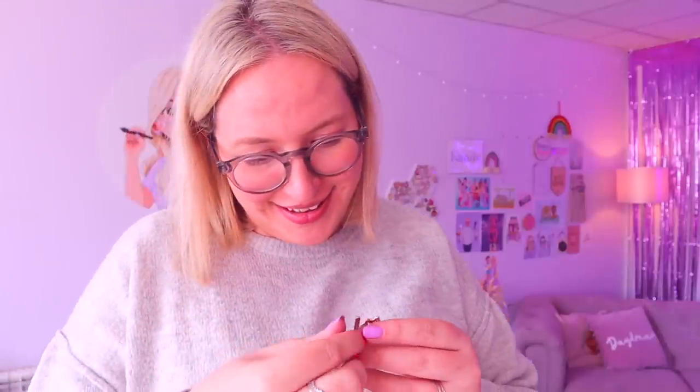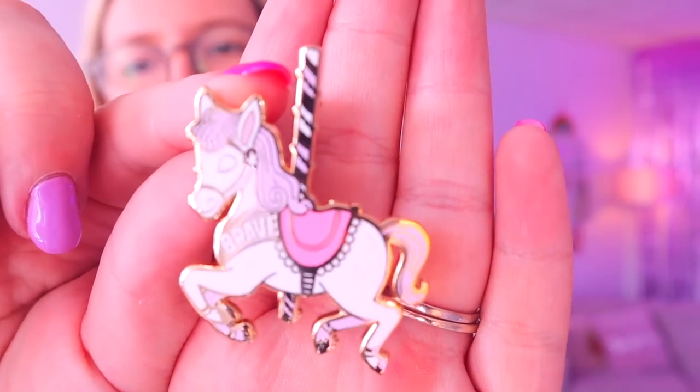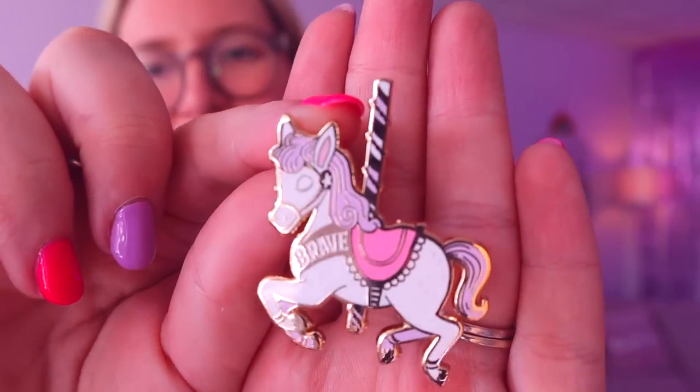So, the first one, which is one of the main reasons we've done this whole Kickstarter. Oh my God, it's absolutely stunning. I don't know if you can see because it's so light, but there is screen printing on the bum. It's stunning. I'm so happy with it. It's so gorgeous.